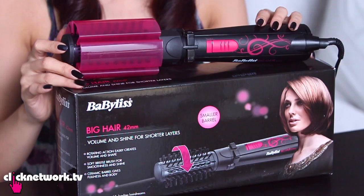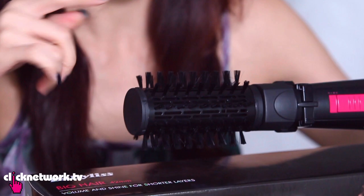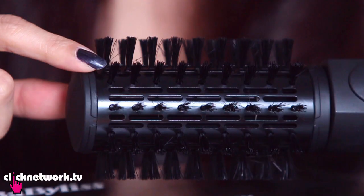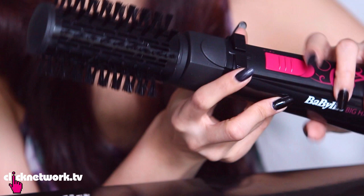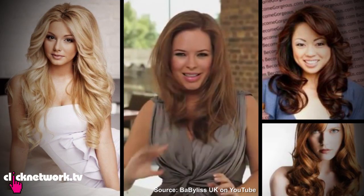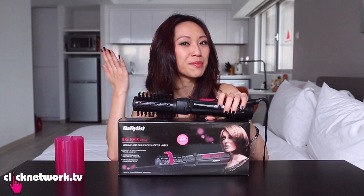So this basically is a hair dryer and a brush in one. This brush is like a hair brush, so you would put your hair over it, and then these vents is where the air comes out. It has two heat settings plus a cool setting, and it also rotates, so you don't need to keep turning. So this is supposed to give you volume and that salon blow dry finish. Very nice, right? Well, you need to use this on damp hair, so I'm gonna damp my hair a little bit and then try it out.